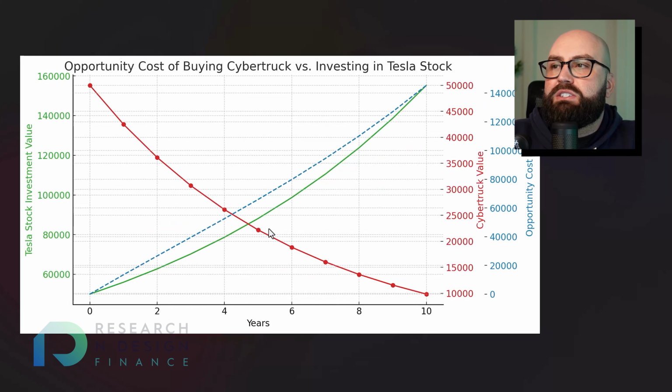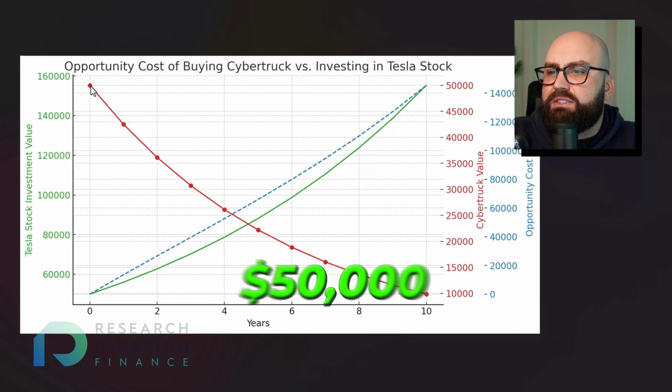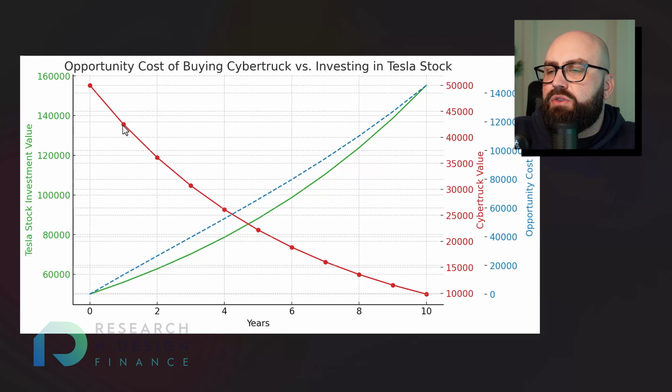Now, opportunity cost of buying a Cybertruck versus investing in Tesla stock. I really like this chart I put together, because if you look at the Tesla stock, if you look at the Cybertruck value, so let's say it's $50,000 here, it continues to go down every year while the Tesla stock continues to go up. So your opportunity cost just gets bigger and bigger with every year that you own the car.